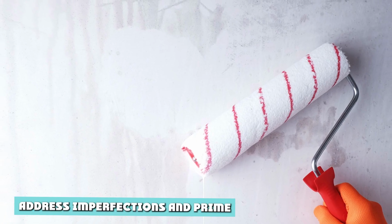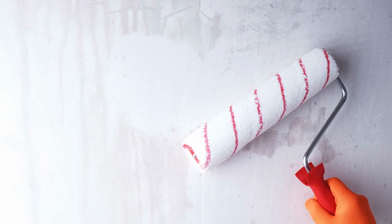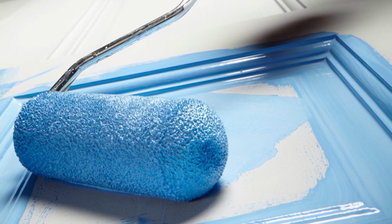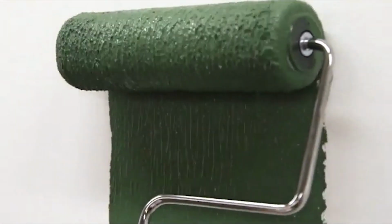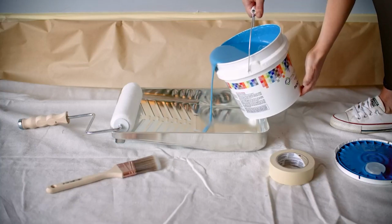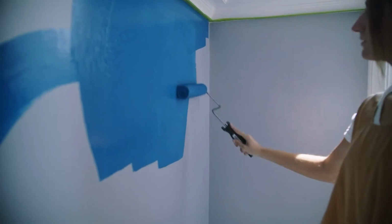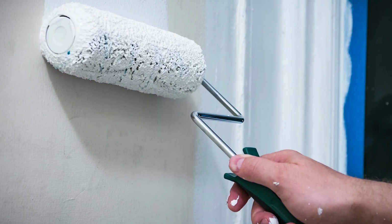Address imperfections and prime. The coat will look blotchy, uneven, and unprofessional if you don't work to make good and prime the surface before applying paint. Depending on the demands and requirements of your base material, you can utilize fillers used to fill in small holes, hairline cracks, and minor damage. They're straightforward to employ, but remember that they shrink during the drying process, so ensure you apply generously, allowing it to protrude above the surface, and then sand it flat when dry.